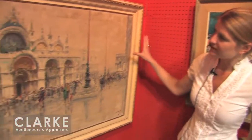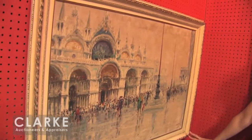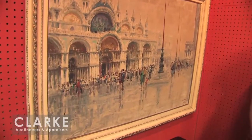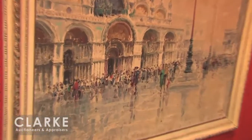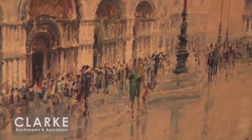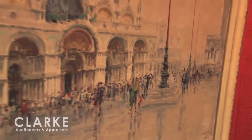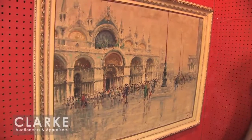Here we have a great San Marco Piazza scene, signed Luigi Pagan. Nice sort of impressionist style painting, early 20th century. A little bit of dirt and grime just to show it's an estate fresh piece. This comes from the same Manhattan home as the Jules Herve pieces I showed you at the beginning.